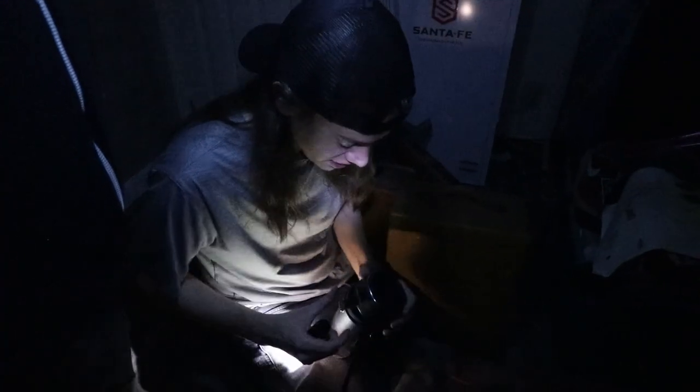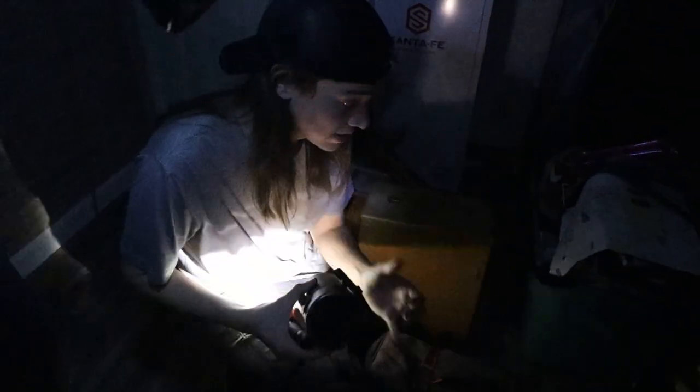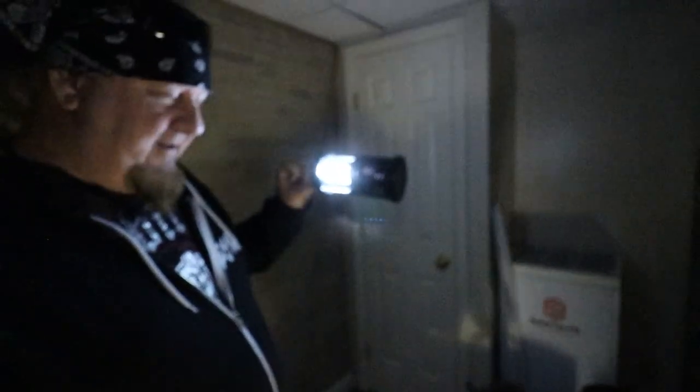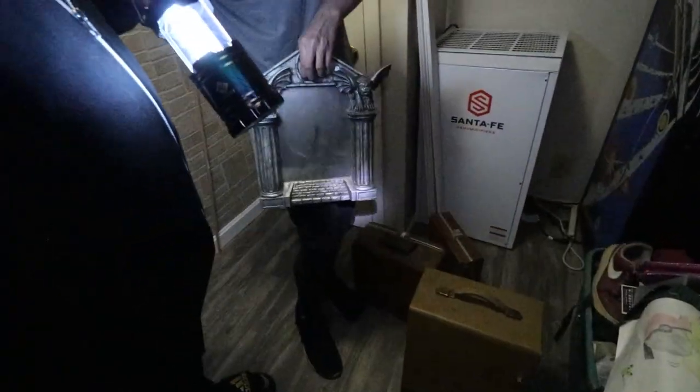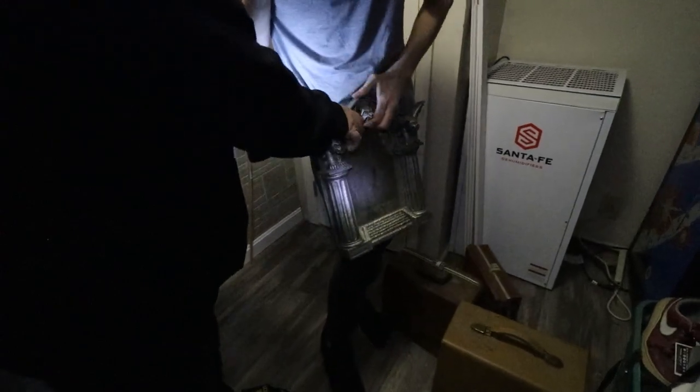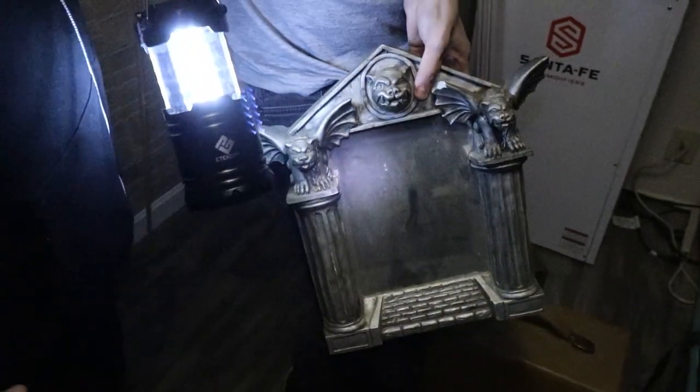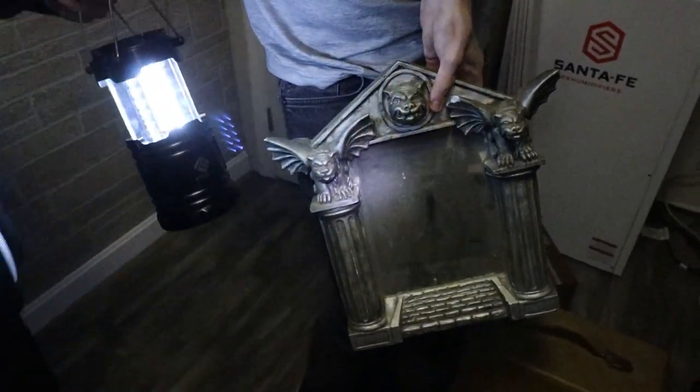Then, I believe the creepiest thing we found. Okay, it's real creepy, and it doesn't make sense to be in this house, honestly. Well, I kept it. It will be hung up at some point. Dude, this might be what's holding the demons, bro. The crazy part is how heavy it is. There's gargoyles on it. You honestly can't believe how heavy this is. It's got to be 7-8 pounds, bare minimum. Dusty as hell.